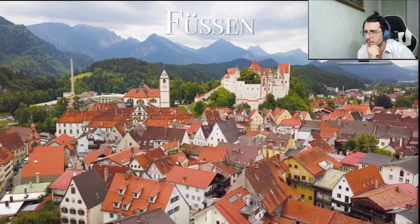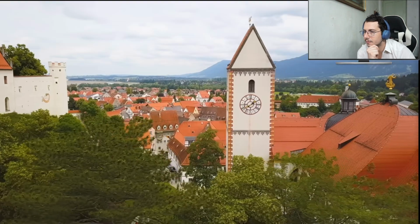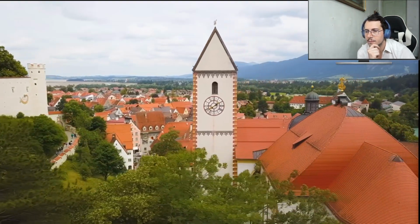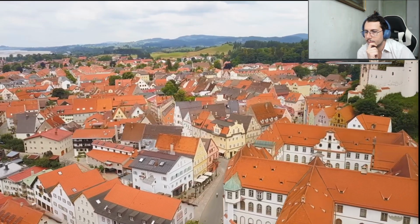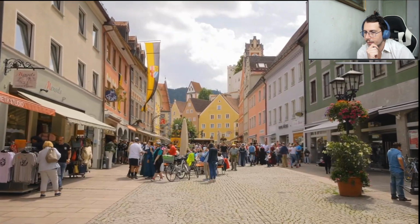After, we're going to head to the beautiful town of Füssen. Now, located right at the foot of the Bavarian Alps, Füssen is a 700-year-old medieval city full of old-world charm. Its streets are lined with cobblestones.